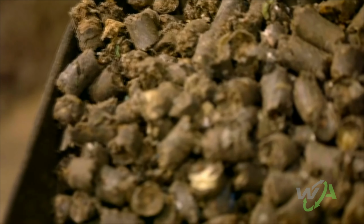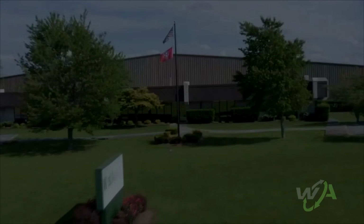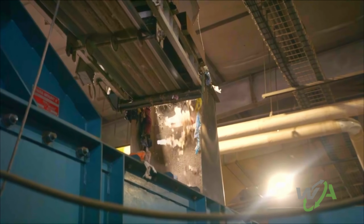use in non-waste facilities. I started in RDF, which is refuse-derived fuel, but RDF is just kind of garbage. Garbage in, garbage out, literally. What WastAway does is change the substance. They go from shredded garbage to fuel.